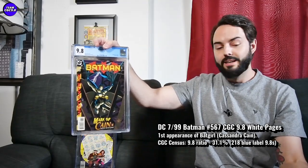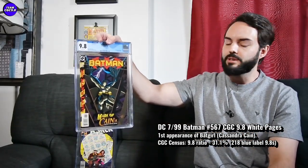But I feel like a really great movie would just be a plain Batgirl movie, and instead of doing Barbara Gordon, maybe they would do a grown-up Cassandra Cain just kicking ass in a Batgirl movie. I think that would be a really great idea. And this one's a great value right now, I would say, in the 9.8. First appearance of Cassandra Cain.